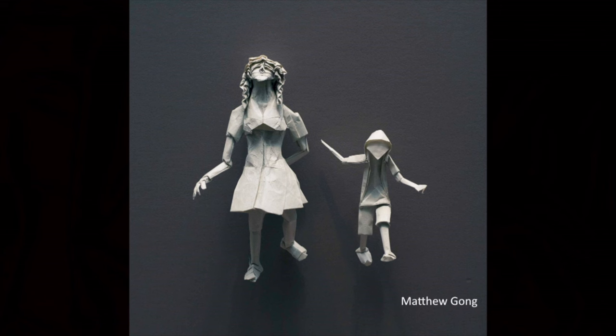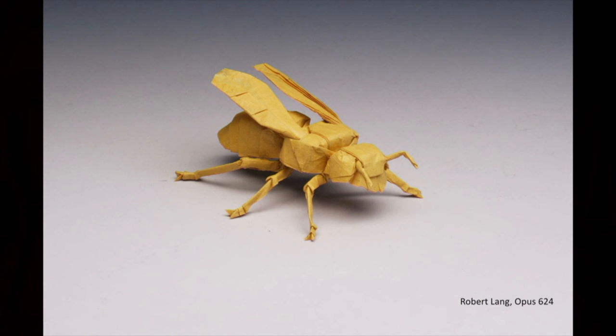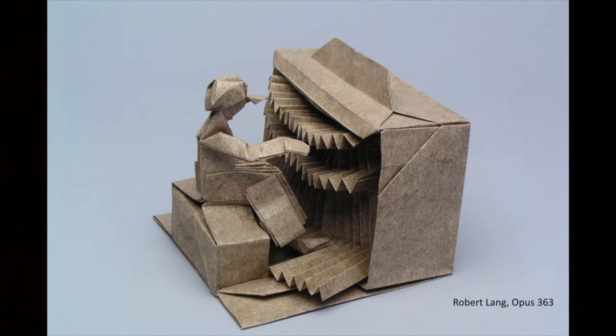Our lab collaborates with full-time origami artist and genius Robert Lang. This is his yellow jacket design. Again, every detail is from only folding a single piece of paper. For his organist, both the organ and the organist are from one piece of paper. And if you pull in the right places, the organist moves. It's amazing. There have to be things we can learn from this.